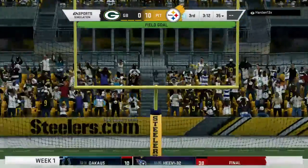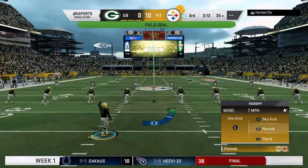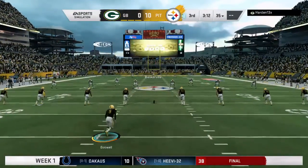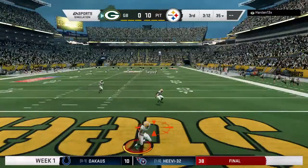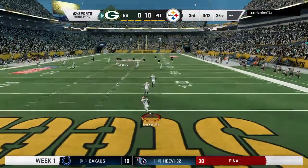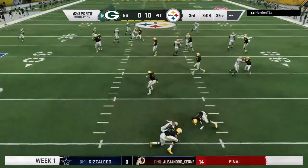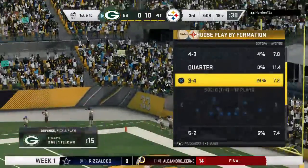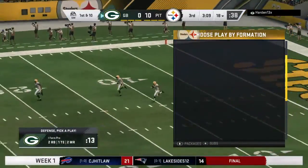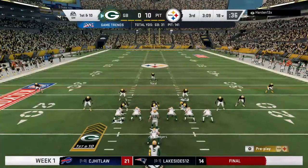And this one is right down the middle, and the lead moves to 10-zip. These kickers now, it used to be that a 50-plus yarder was cause for celebration. Now seemingly automatic. Isn't it funny when we prepare for a game, when you look at the backgrounds of these kickers, they were all-state quarterbacks, receivers, defensive backs, all-state wrestlers, baseball players. We're finding athletes all along, and now they're just specialists putting it through the posts.